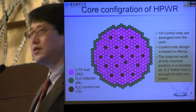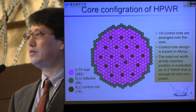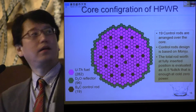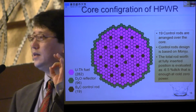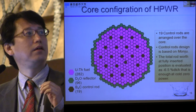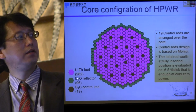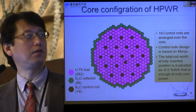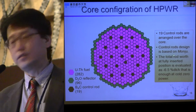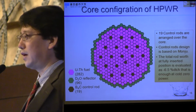Okay, and this is the core configuration of our heavy water cooled PWR. It uses a hexagonal fuel assembly because of the tight pin arrangement, and all fuel assemblies are the same design, a very homogeneous core. There are 282 fuel assemblies, surrounded by a 96 D2O reflector, and we equipped 19 control rods. This 19 control rod design is similar to that of Monju, and the total rod worth is enough for cold shutdown.